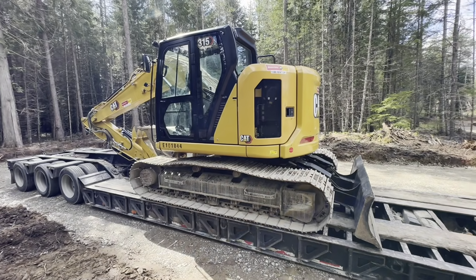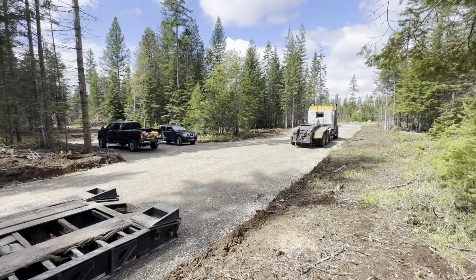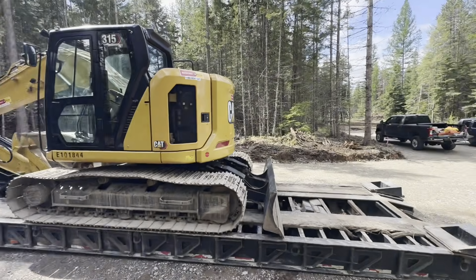Here we go. Things are getting serious. Getting ready to drive it off the trailer. Pretty sweet.